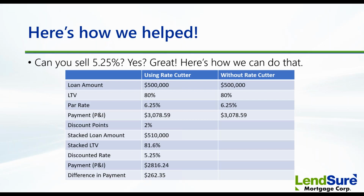So this is where Rate Cutter becomes a real solution. What we've done is we've given this loan officer the ability to buy down the interest rate, put it on top of the LTV, offer a lower monthly payment, and all by doing so with Rate Cutter. So Josh, let's walk through the math here.